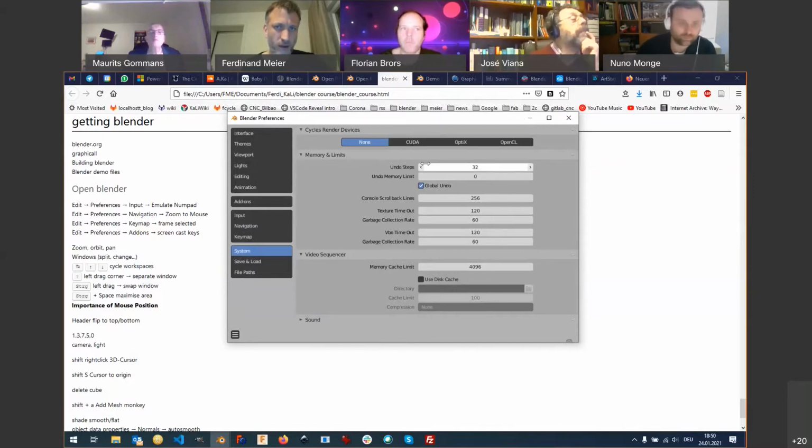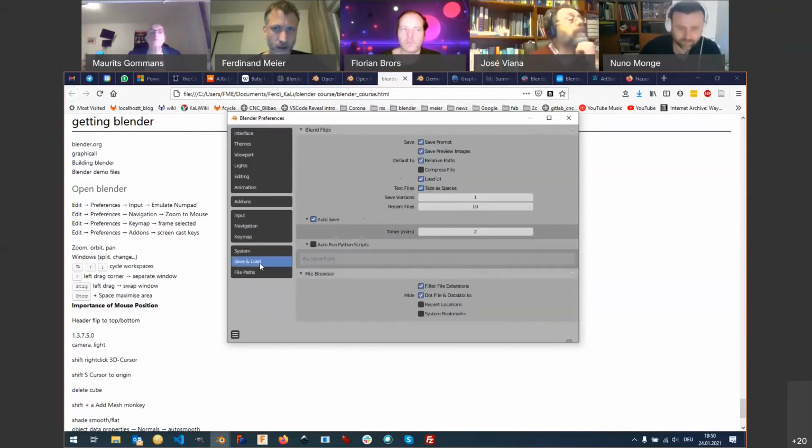And you can put memory limits, and you can tell it how many cores of your CPU it's using. But once you get into rendering, then this will become interesting again.